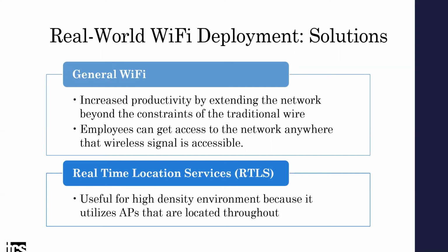RTLS, or real-time location services, is a function of wireless that allows you to track objects throughout space. RTLS via Wi-Fi is useful in high-density environments because it utilizes access points that are located throughout your environment. It's important to understand the accuracy requirements of the application because RTLS via Wi-Fi is not defined for precision. It can give you some good generalizations, but it's not pinpoint accurate.